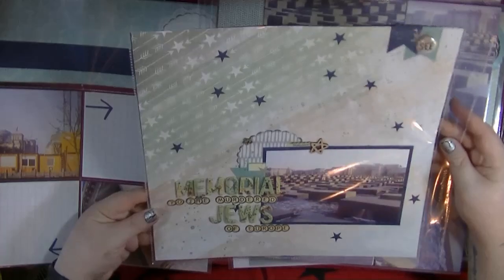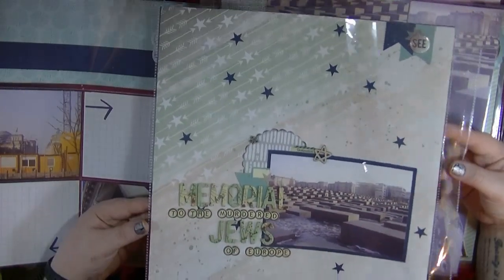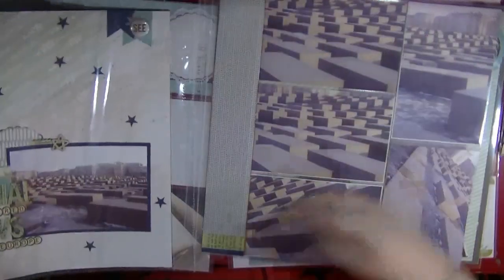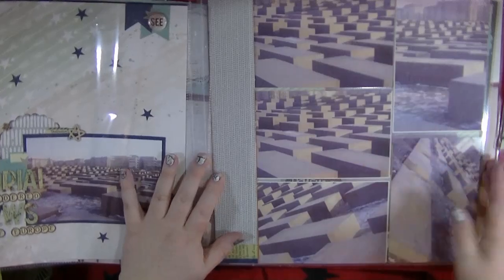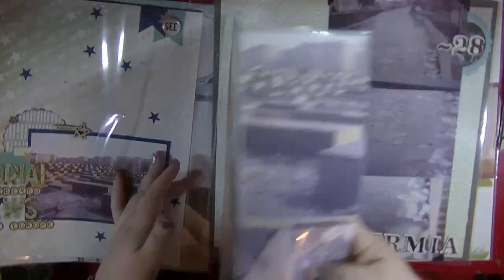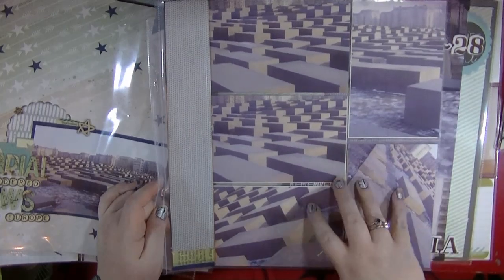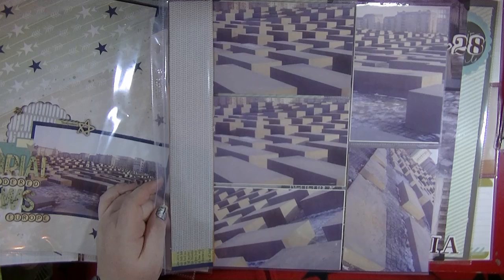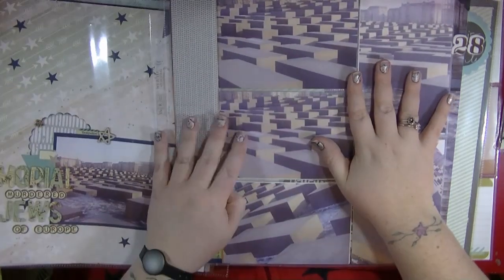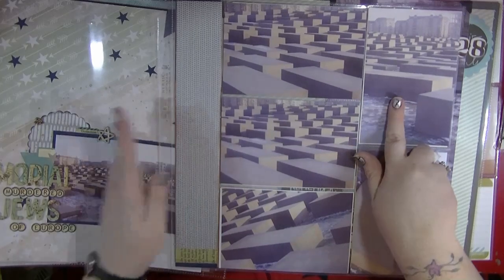As I said, I didn't want to go OTT with my embellishments because it didn't really feel appropriate. And then opposite that are some more close-up photos of the memorial itself, which is a series of concrete blocks. As I said, it's very poignant. When we were there, it was bitterly cold, and there was ice on the ground.